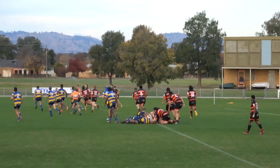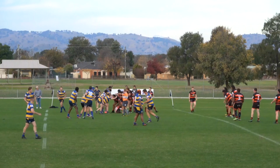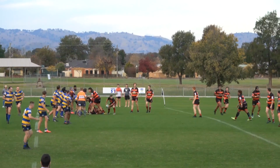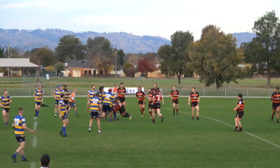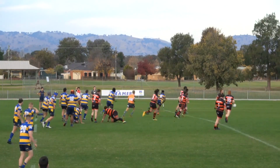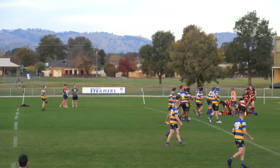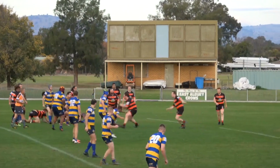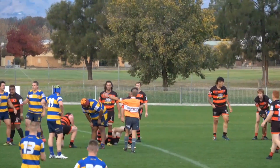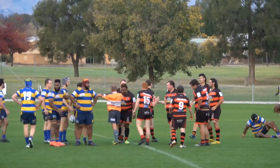So messy scrum there and Tumut get it out. It's about 5 metres into the Steamers' territory. So you've got pods lining up for Tumut here to truck it up. It's a big man's job, done well there. So tipped on and gone backwards, but it's lost a bit of ground. So now we're back in Tumut territory. Good run there and just gets over that advantage line, but the referee found a knock on in there, and it'll be another scrum, Steamers feed.